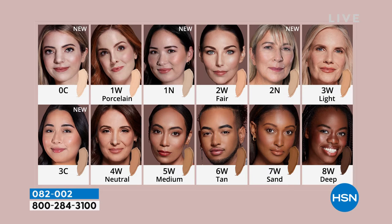Okay. 0C is alabaster. You know who you are. 1W is porcelain. It's got a little bit of peach in it still, but it's still very light. 1N is the no-brainer for the lighter skins. 1N is just a neutral light. Then we go into fair. Now, 2W has peach. 2N is one of our number one selling colors now, 2N and 3C.